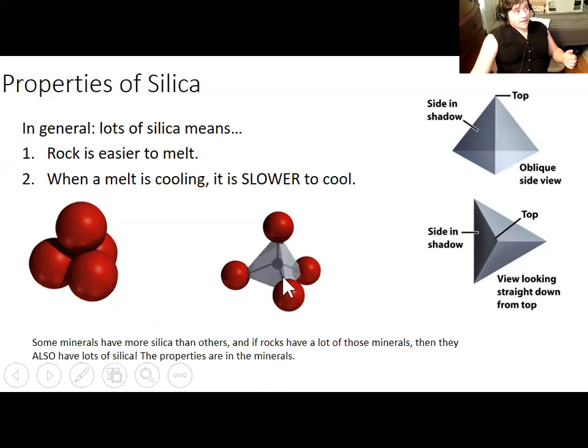Now, mafic igneous rocks will have more cases in which you also have lots of metal along with these. These silica tetrahedra by themselves are actually pretty easy to melt. Pure substances are pretty easy to melt. But then mafic rocks are going to have more iron in them and more magnesium, and they're going to be harder to melt. You're going to have to jack up the temperature a lot more to get them to melt. And likewise, rocks with a lot of silica are much slower to cool.